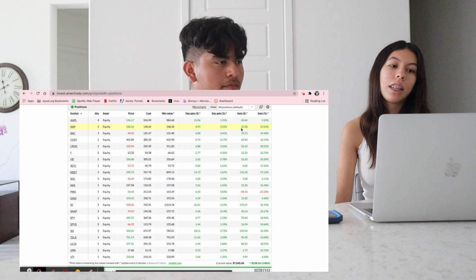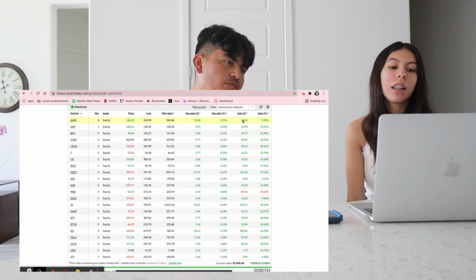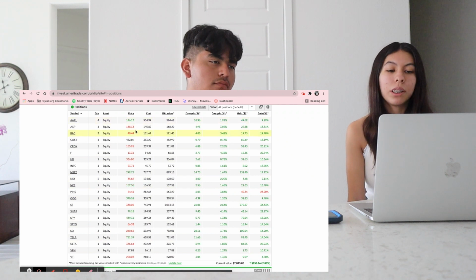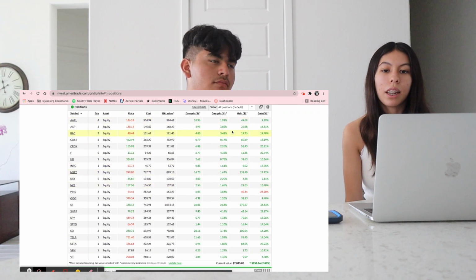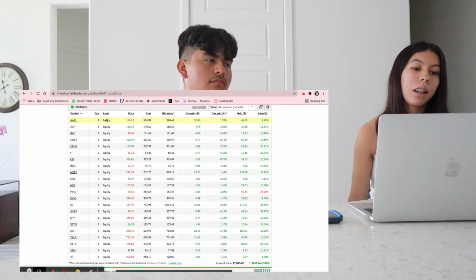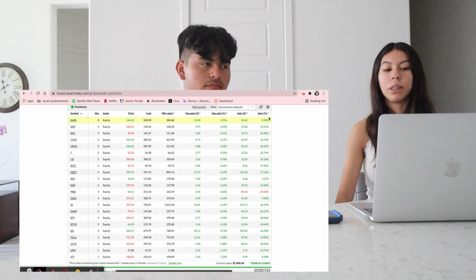And then gain dollars, this is just all together ever since I bought my very first share of whatever stock, how much I've gained. So like all together I've gained $49 from Apple on my 4 shares. And then obviously gain percentage, same thing but in percentage form.